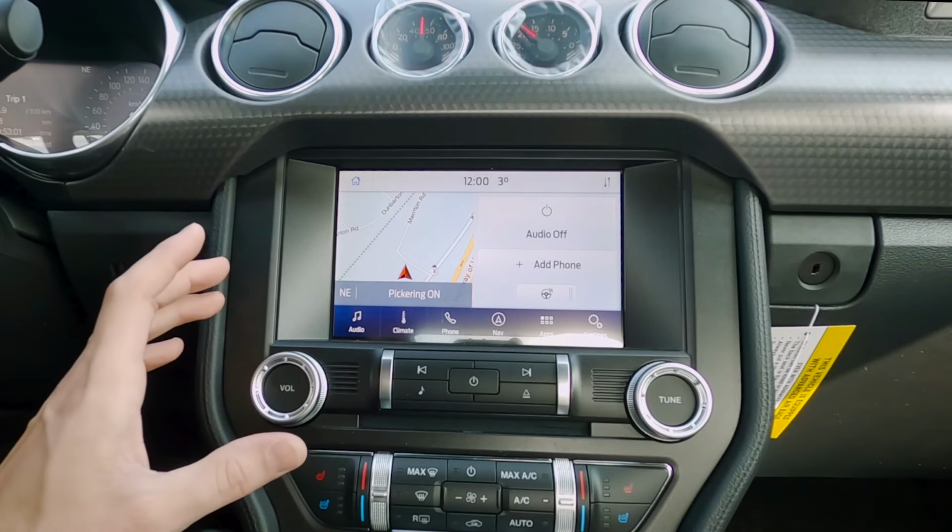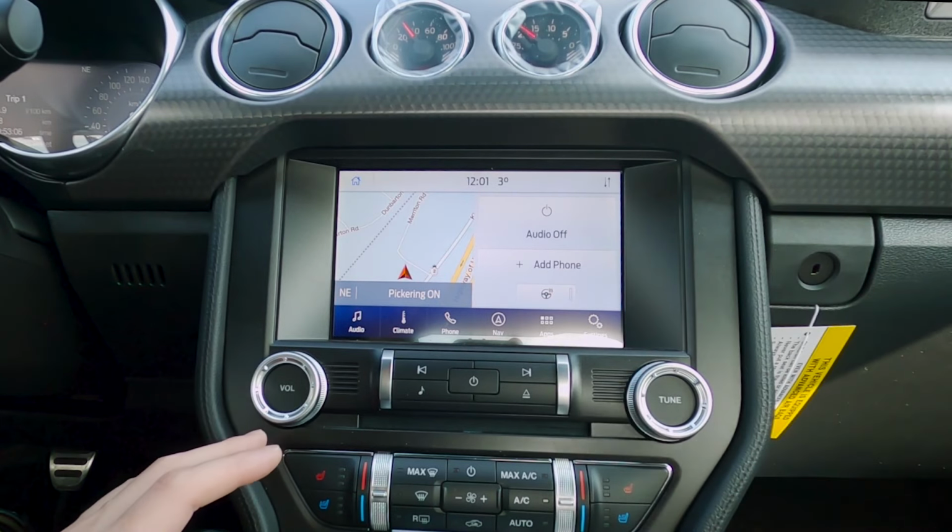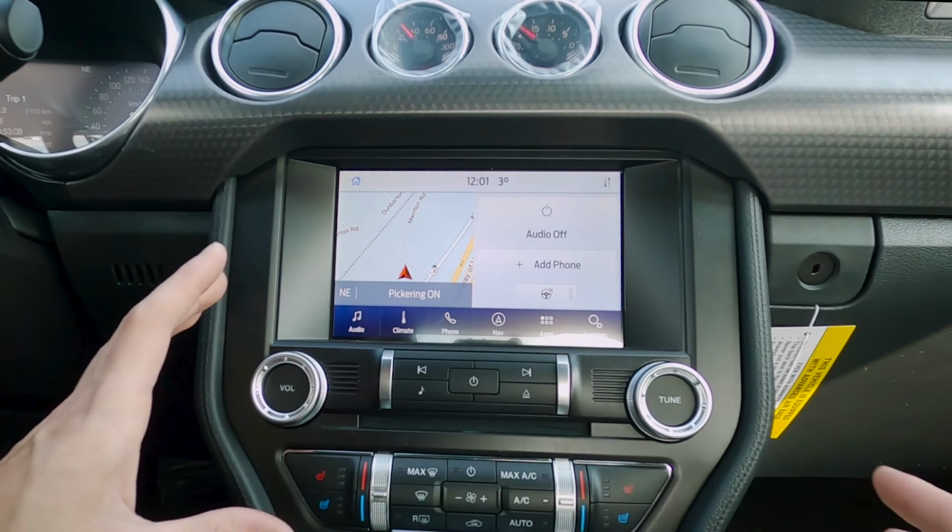Now this is, as I mentioned, the 401 version of the Mustang GT. If you went for the 300A, it would look very, very different. This whole setup would look different, but because we're in the 301 or higher, that's why we've got the look the way that it is.